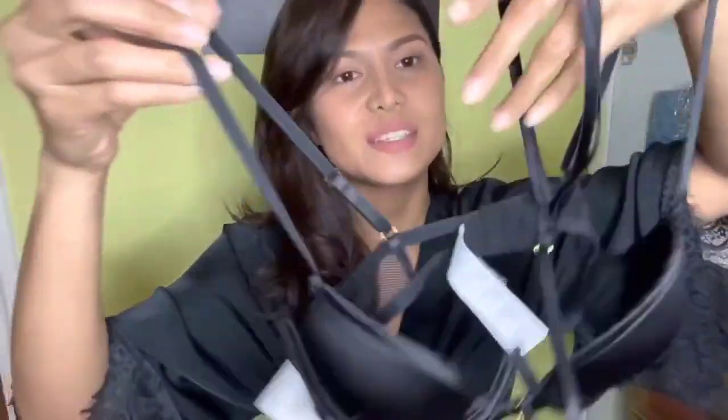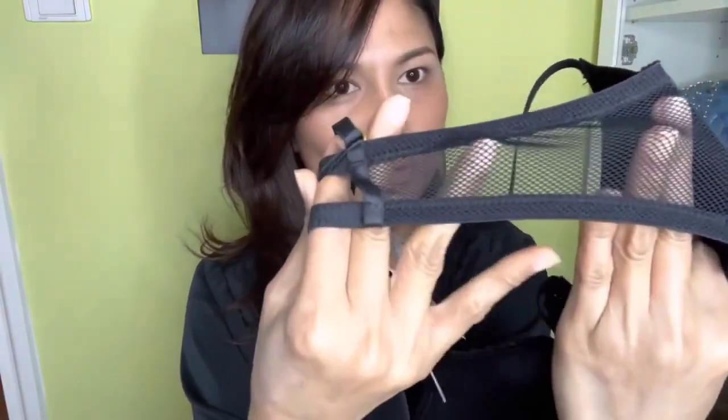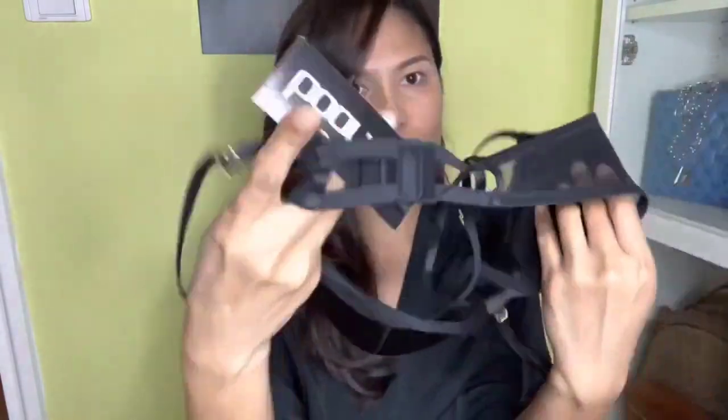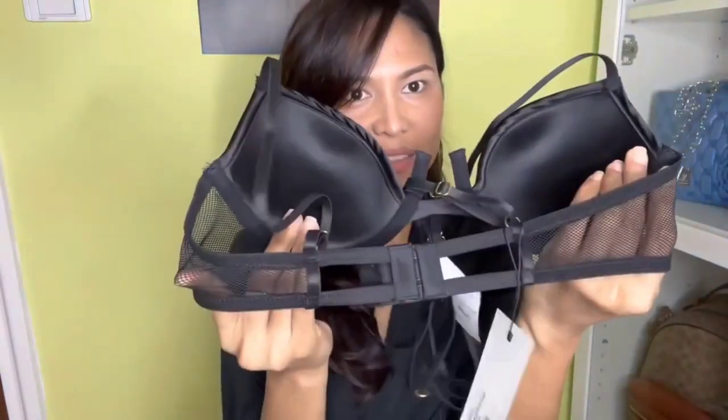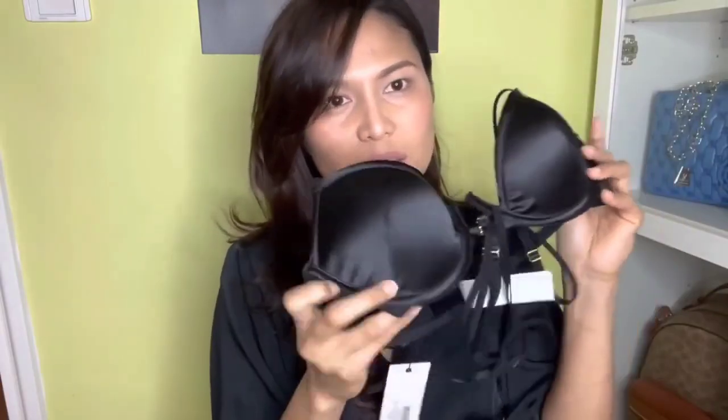I love the design of that. That is so cool. So sexy, look at that. And the back, that's the back. The fabric of the back is like a net. Look at that. That is so cool. I love that one. It doesn't come with a bottom, just the top. I just wear it with any black underwear I have. But so let's go and try it on.